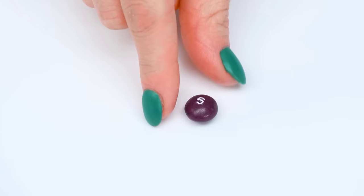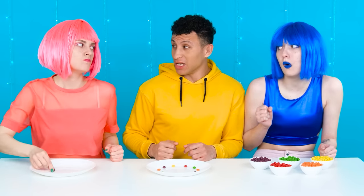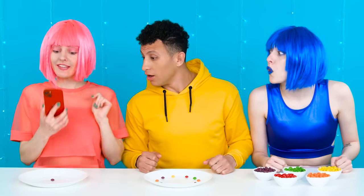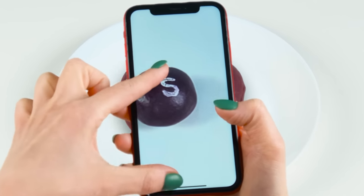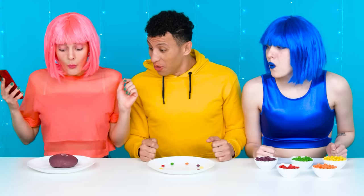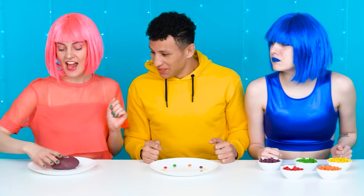Yeah, Emma, you're out of luck with candy. Thanks a lot, Mr. Obvious. I don't need you to tell me that. But it's not all a lost cause. I can make even the smallest candy grow right before your eyes using modern technology. For example, an iPhone. Wow, I didn't think that was possible. Sure it is. And it's really tasty.